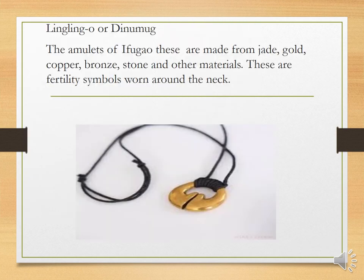Lingling-o or Dinumug. Lingling-o or Dinumug, the amulets of the Ifugao. These are made from jade, gold, copper, bronze, stone, and other materials, and these are fertility symbols worn around the neck. So this is the example of their amulets.